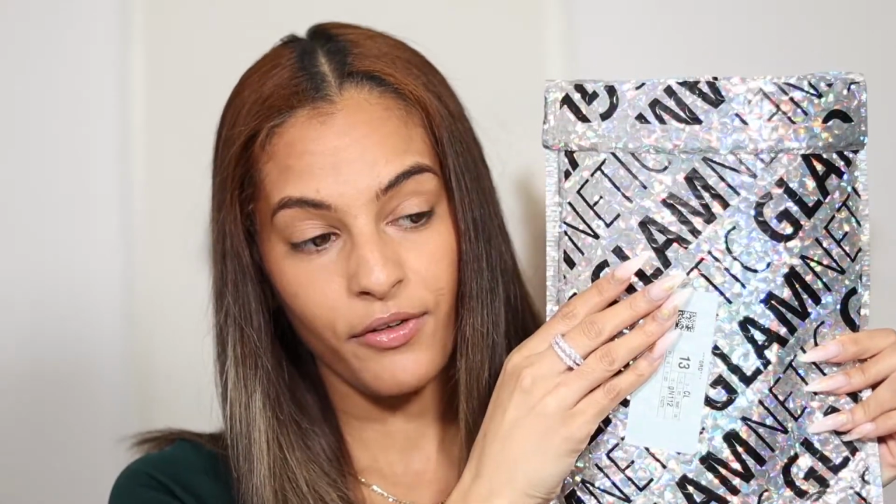So first and foremost, I did receive a package the other day from Glamnetic. Now they are a female founded company. This is the packaging that I received at my door. Very beautiful packaging. Love the holographic look. I think that's how you say that. And of course, just their logo all across there. Received that the other day, and I wanted to go ahead and sit down and review the products, unbox them with you guys. If I didn't say in the beginning, I am collaborating with them, which is why they kindly sent that over to me.